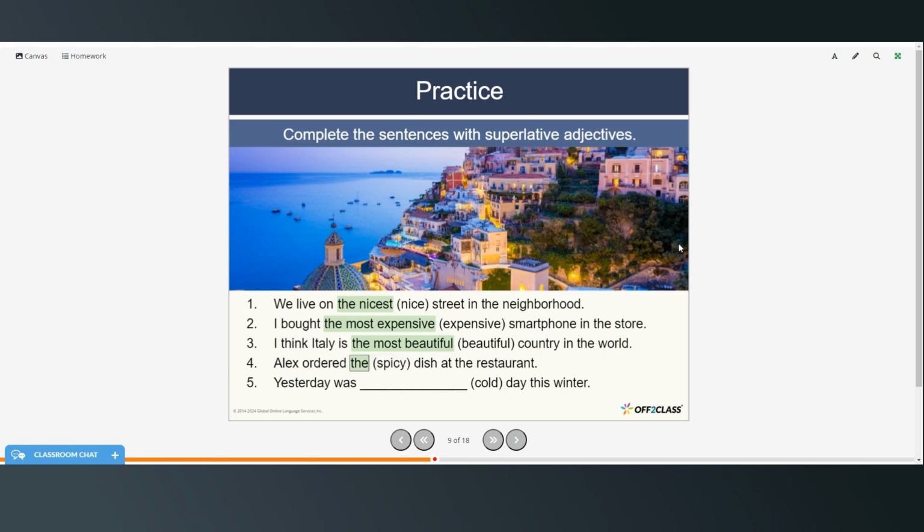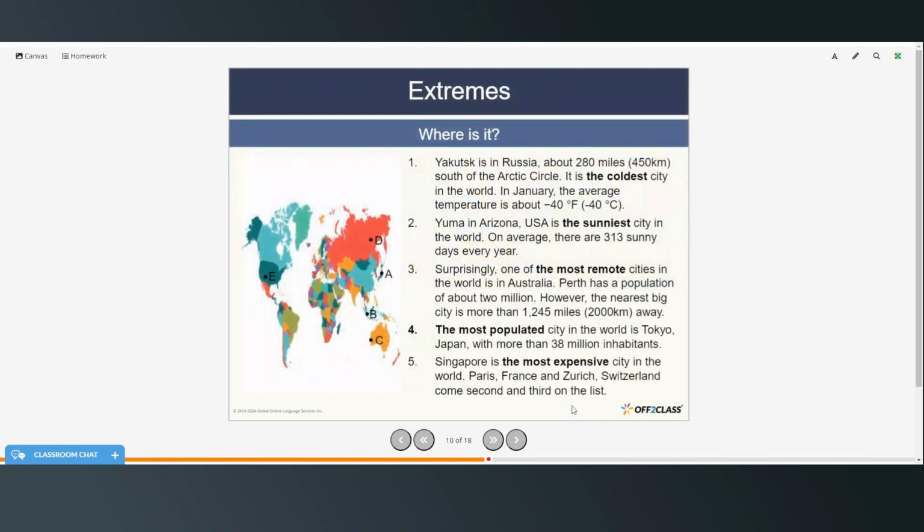Alex ordered the spiciest dish at the restaurant. And yesterday was the coldest day this winter. All right, now we're going to read about some extremes. So you can pause the video and read on your own, or you can follow along as I read.